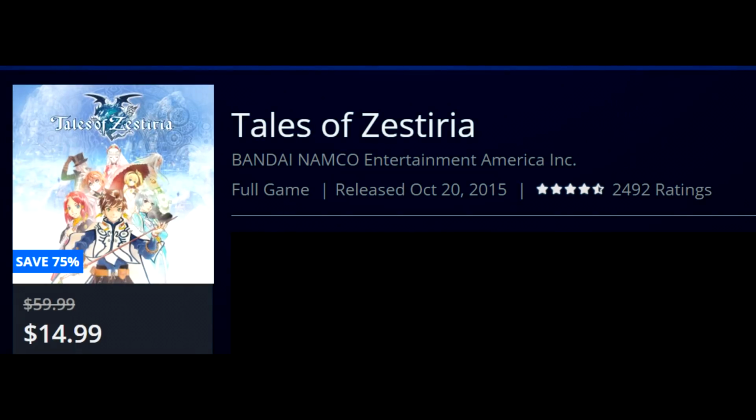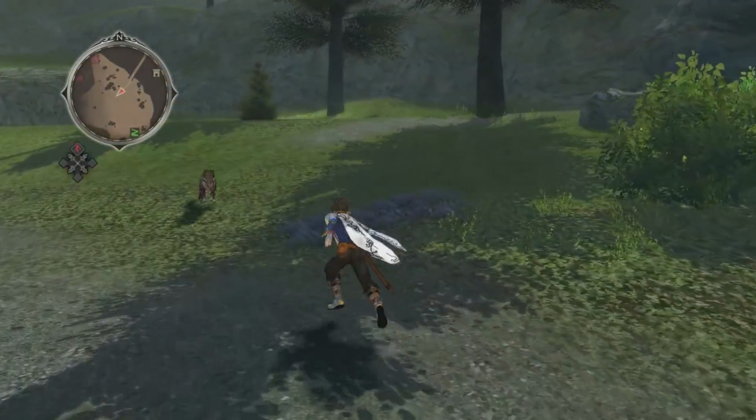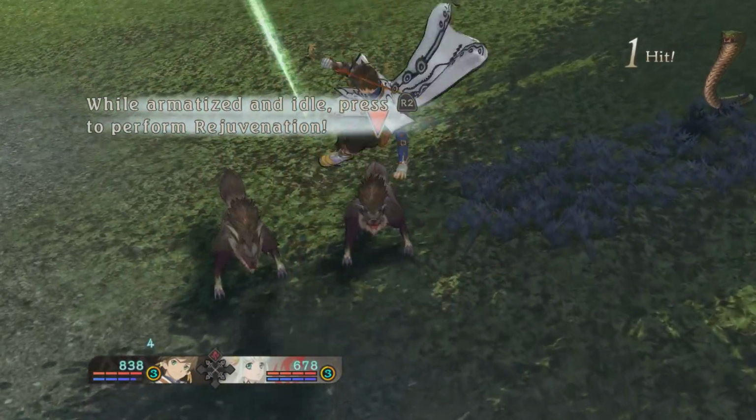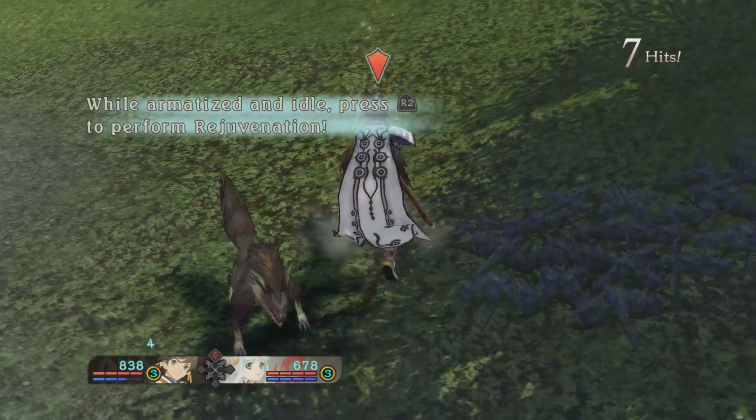Next up, we have Tales of Zestiria for $14.99. Now, I've always talked about how the Tales of franchise is a very consistent JRPG franchise, and the games are usually very good but not great. Tales of Berseria, in my opinion, bucked that trend, but Tales of Zestiria really did not.